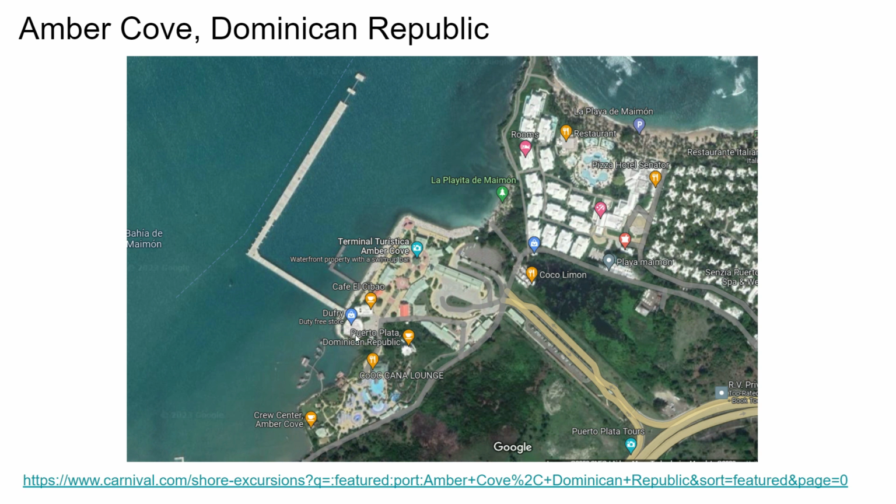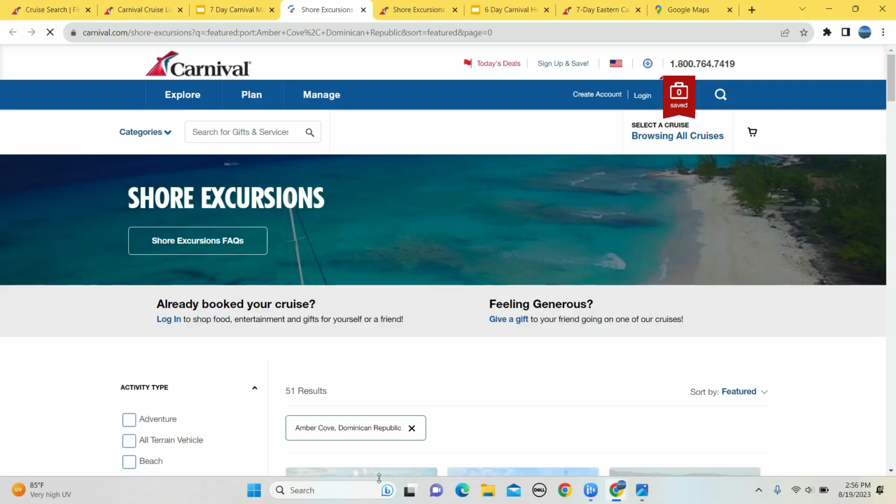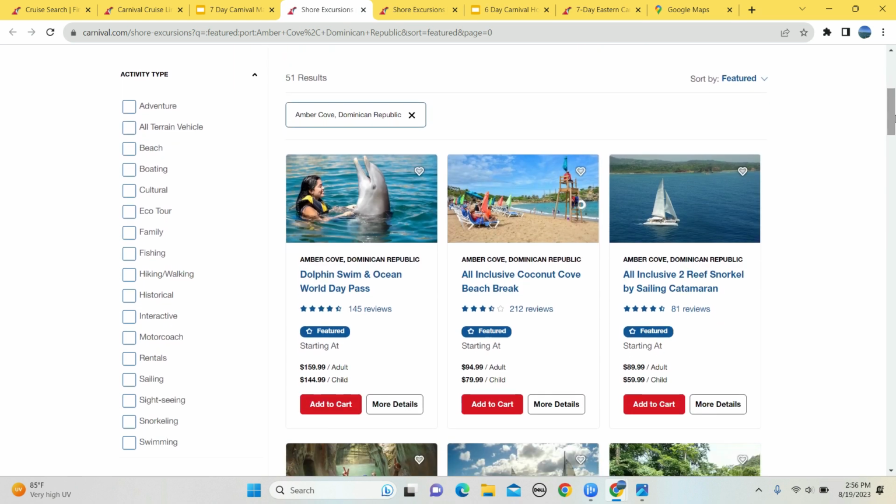When you get off the boat, there's a bunch of shopping here, and over here is a beach area where you can go and swim. And there's a swim up bar, and it's a good time. Otherwise, Amber Cove also has Ocean World and zip line, and take a look here.